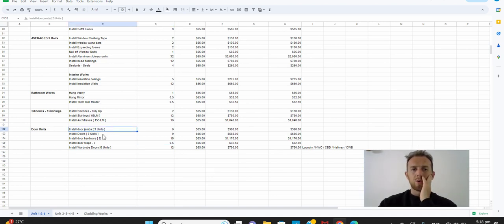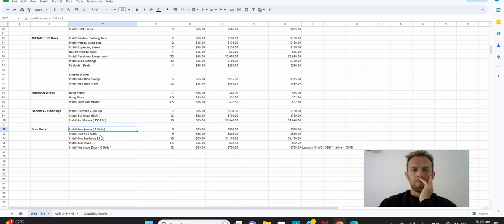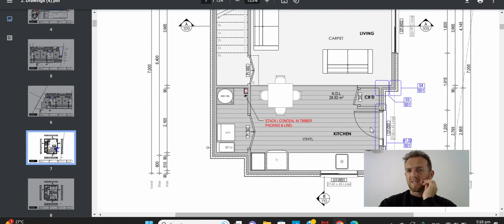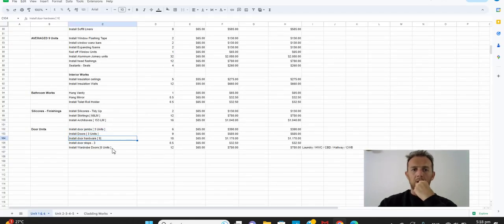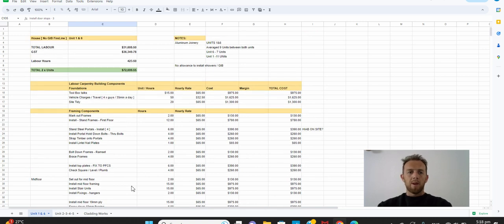So the door jamb units, there's only 3 of these. As you can see, we've got 1 door here, 2, 3, and then downstairs, sorry, none downstairs as there's no doors. That exterior door is on the exterior joinery unit, and then these will be included in the wardrobes there. Door hardware 9 in total, so that's 3 for the doors, 6 for the wardrobes. So we've got 9 lots of hardware, 2 hours each at 18. And then door stops for those main doors opening as well, 0.5. Just put those little door stops on. So pretty much that was units 1 and 6 there.